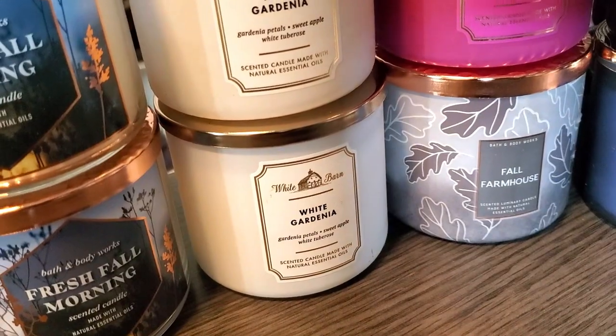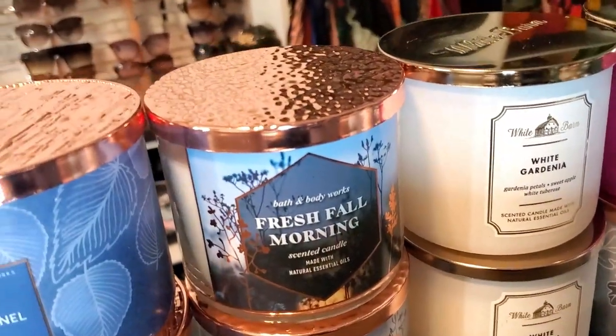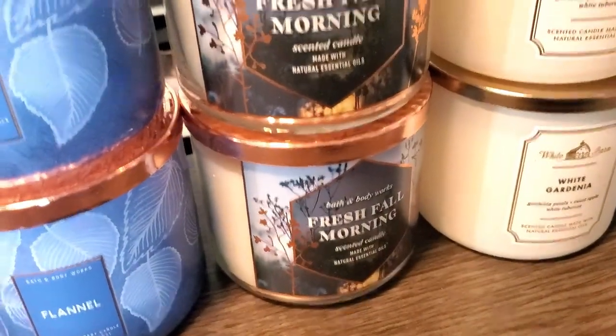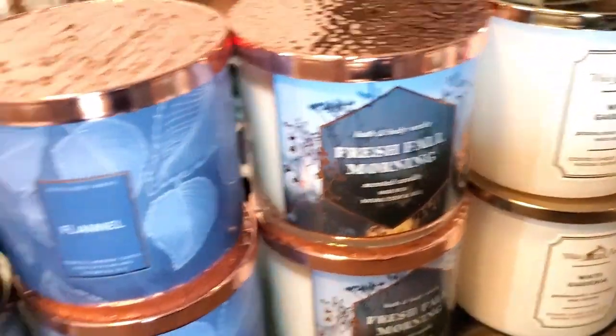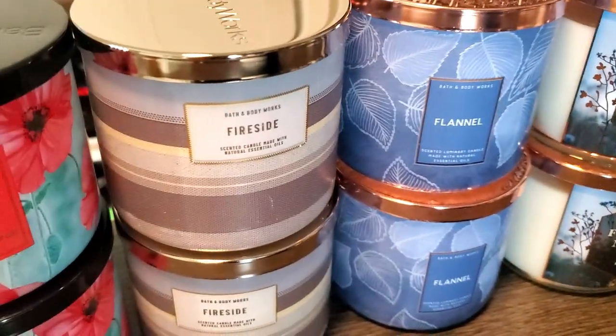The white gardenia, I got two of those because that's my absolute favorite. The fresh fall morning, I got two of those. Smells really nice and light and clean. Flannel, same thing, nice, light and clean.